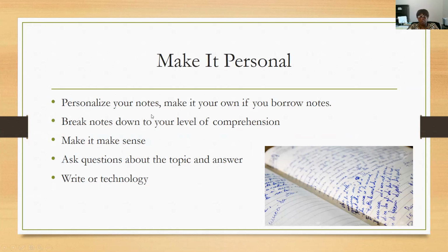Sometimes if people look at your notes, they may think they're elementary. So what? You've written your notes where you can understand them, not for someone else to understand. Make it make sense to you.